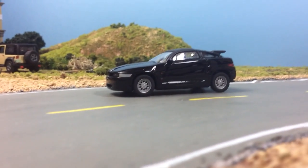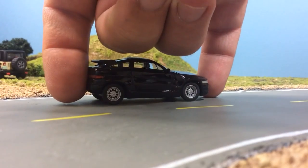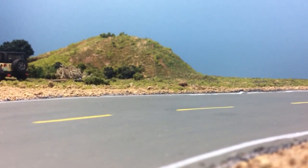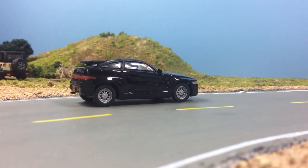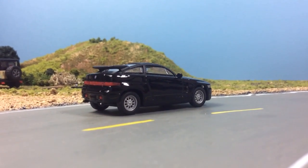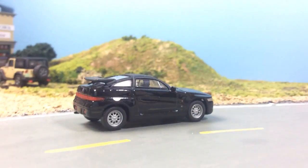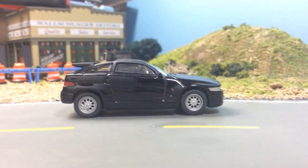We have here a little Alfa Romeo. I don't even know what kind of car this is. Alfa Romeo SZ. Kind of an ugly car, but very nicely done from Kyosho.